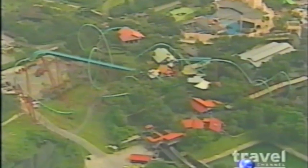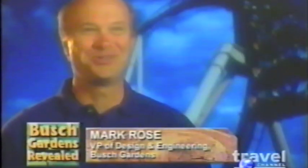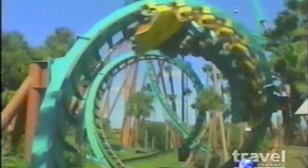Now they have 5 of these hurtling, topsy-turvy thrill rides, and each has its own fan club. My favorite coaster is definitely Kumba. It's wild, it's fast, and it leaves you dizzy but wanting more at the same time. Kumba is an African word for roar, and Busch Gardens chief ride designer Mark Rose says the ride lives up to its name. Kumba is maybe the world's best roller coaster. It's a steel roller coaster that goes upside down 7 times.